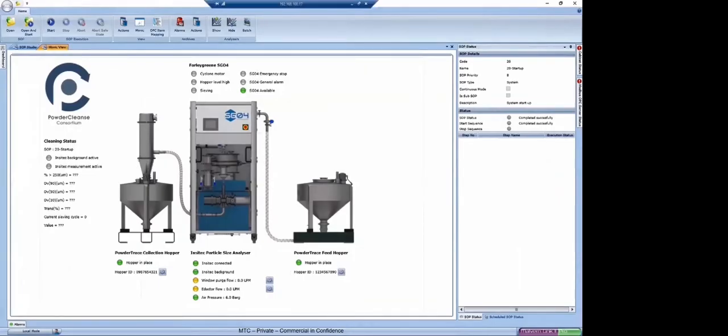The interface shown here is the Malvern Link runtime user interface, and I've launched the Project Pacific Powder Cleanse configuration. The prominent mimic view is Project Pacific and represents the system as I've described, but also displays live status information that is of use to the user. The other item to note is the panel on the left that shows the standard operating procedure that is currently selected and the operating status of that SOP.